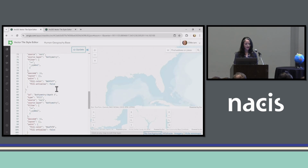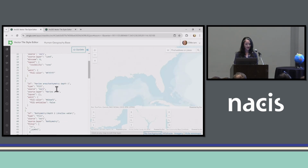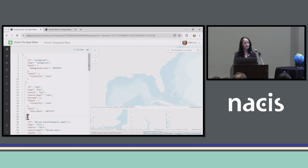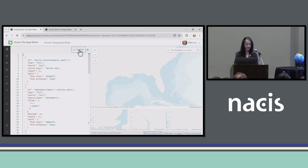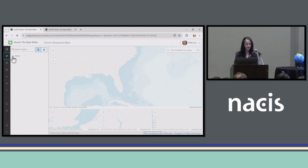And since we're here, let's do some housekeeping, because I might want to share this and make this layer just neat. So I'm just going to take out what I don't need by just removing it. Get rid of the land and the background. Just isolate those. And they're gone. And now this layer just contains the bathymetry layer that I was interested in.